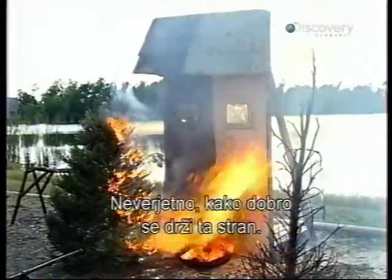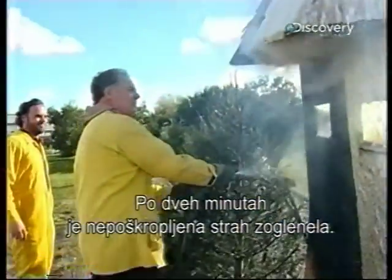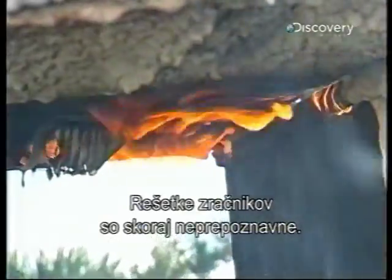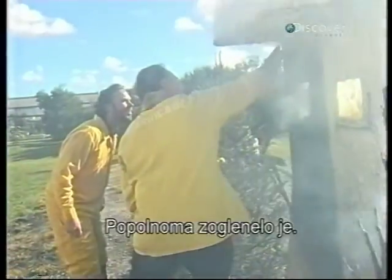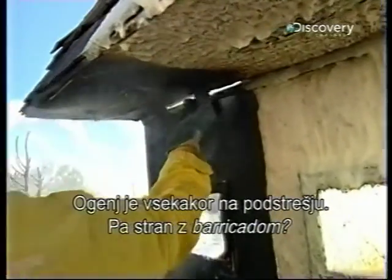It's incredible. That side is keeping up so well. After about 2 minutes, the untreated side is charred to a crisp, and the soffit vents are nearly unrecognizable. You can see it's burned right through here. Wow. That is incredible. That fire is definitely up into that attic.